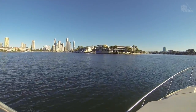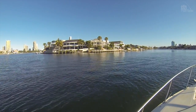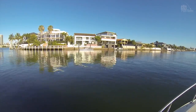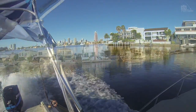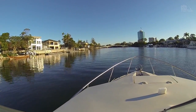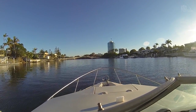The high-rise apartments and palatial houses make for a spectacular backdrop as we motor upstream into the narrowing reaches of the river. Wow, this would be the life. Have one of these pads as your man cave with your very own private jetty. Oh well, I'd better keep saving then.